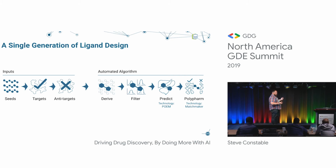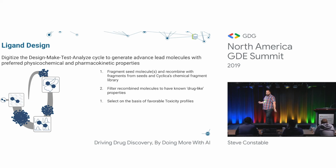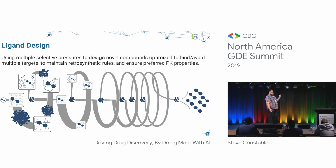The algorithm will take the seed molecule, or more than one, fragment it, recombine it, filter the resulting molecules, predict their non-specific properties such as blood-brain barrier crossing, and finally analyze which proteins they think the drug will interact with. So to rehash that, fragment the molecules, filter the molecules, select favorable properties and toxicity profiles, analyze whole body protein interactions to come up with a new set of molecules, and then this process repeats and it repeats and it repeats.